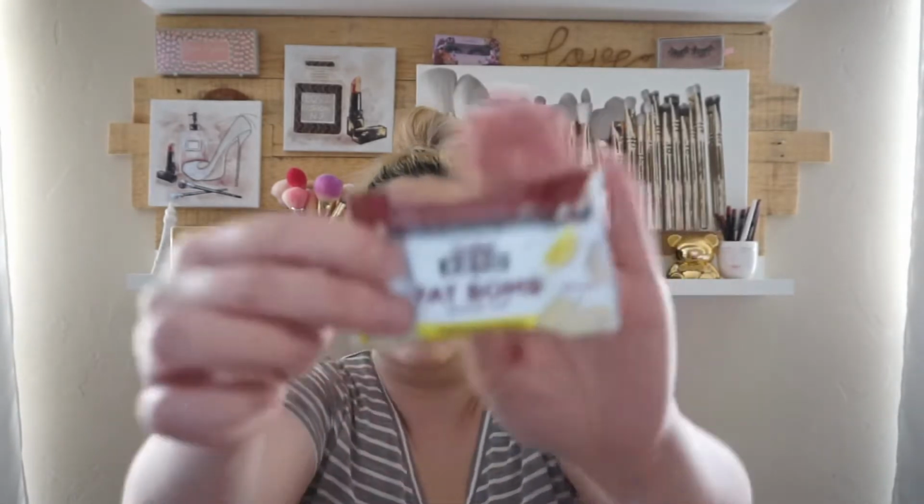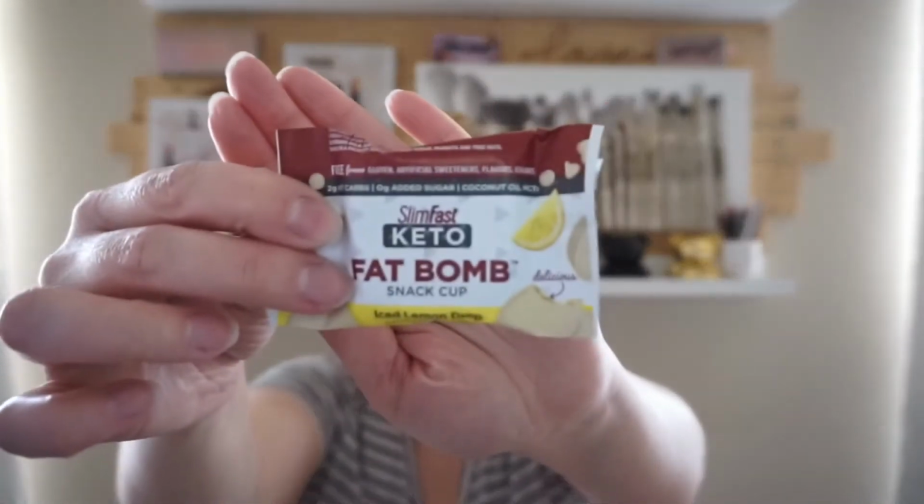And then they sent me this Slim Fast Keto Fat Bomb Snack Cup, Iced Lemon Drop. It says here that it's free from gluten, artificial sweeteners, flavors, and colors. It's 2 grams net carbs, 0 added sugar, coconut oil MCTs. And that is what it looks like. They sent me one of those. I will definitely give that a try when I'm wanting just like a little something sweet.